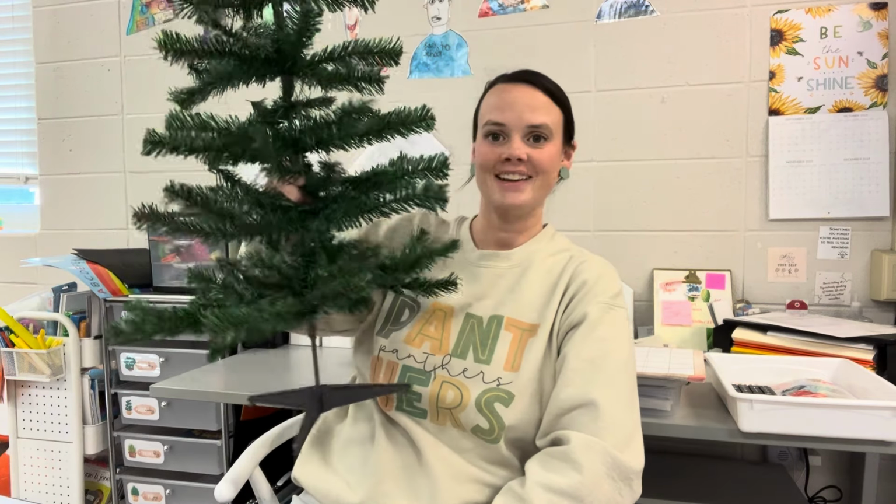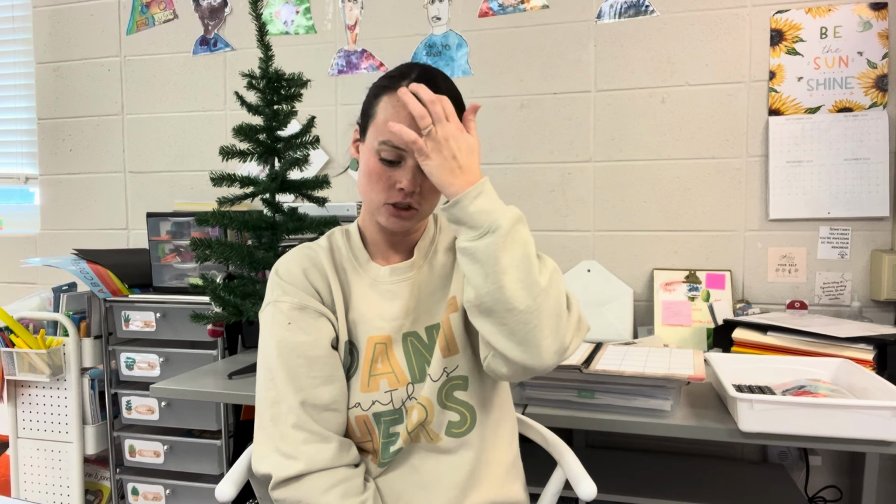We had our lovely Christmas party. We did do my little tree. Some parents donated. I got this idea off of a TikTok or something that my mom had sent me, but we did a kindness tree, and I thought the kids would be too old for it, but they bought into it, and it was the most magical thing ever. Some parents donated miniature ornaments, obviously because it's a tiny tree, and every day I was looking for somebody who did something kind.